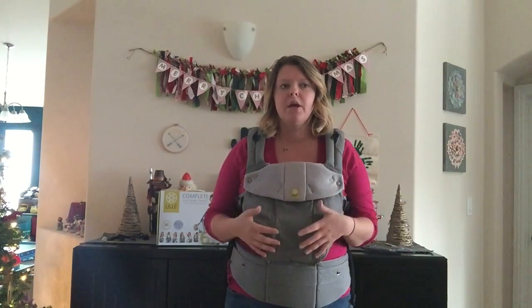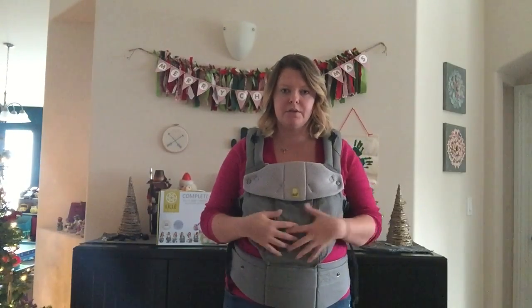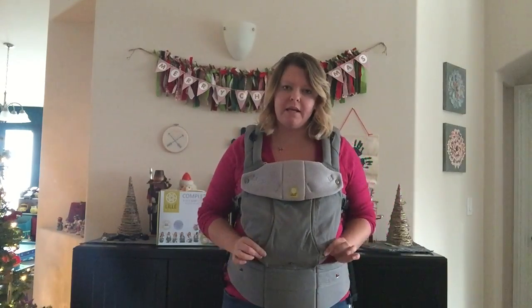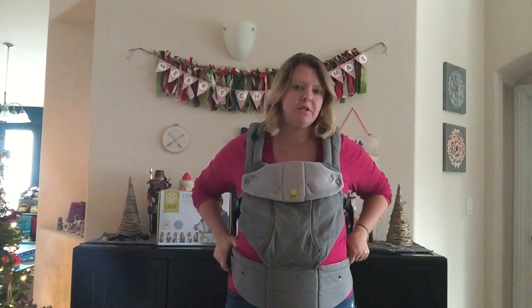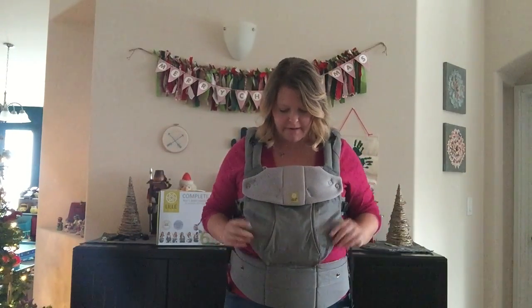So, all right, it's not as easy to adjust the seat as the Ergo 360, because with the Ergo 360 you don't have to undo anything except for the buttons right here, and you can just do it without looking. But it's also not hard. So you just undo your waist and make it narrow and then put your waist back on. You don't even have to take the carrier off. Again, you do have to take the baby out for safety reasons, but you don't have to take your carrier off.